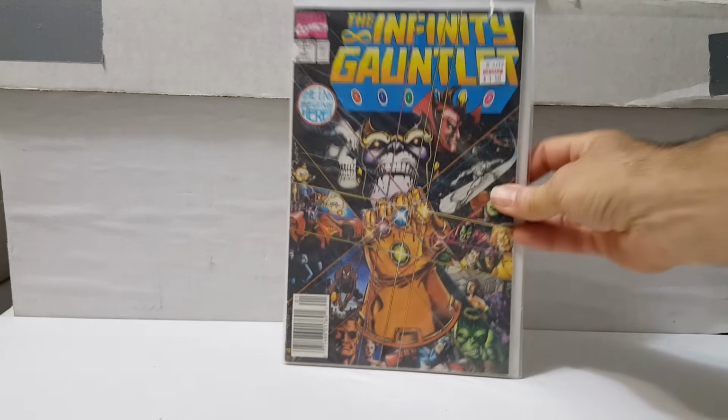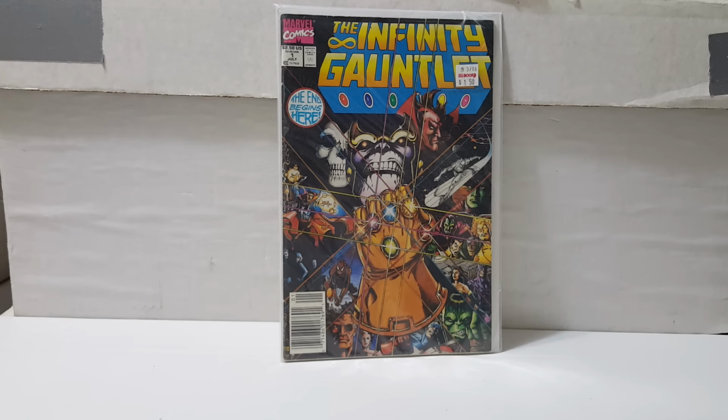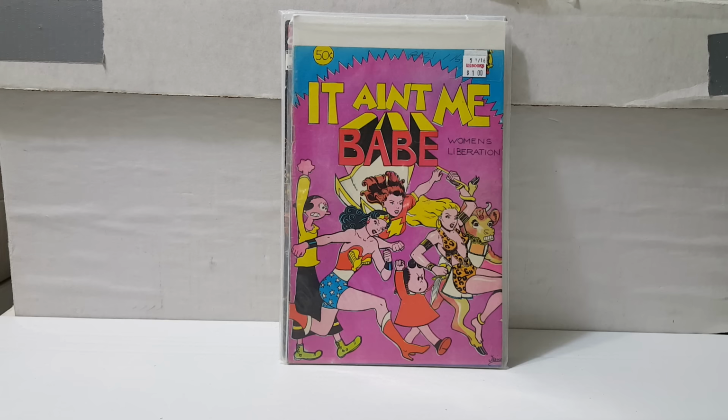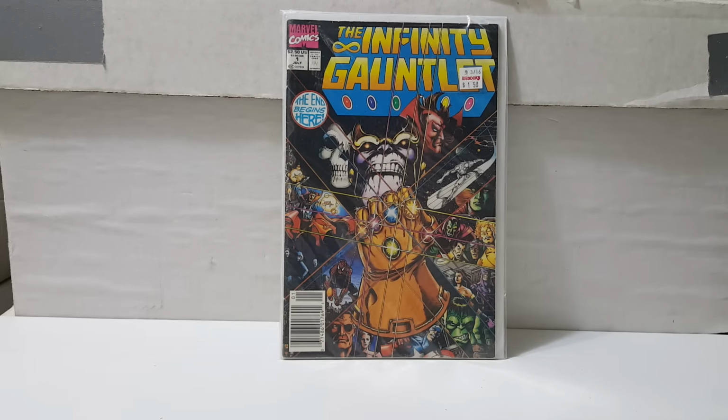All right, here is, I found another copy of Infinity Gauntlet number 1. So if anyone's interested in that, let me know. This one is an interesting book. I saw this on, whose was it? Comic Zombie or something like that. Very cool book. This is called It Ain't Me, Babe. And it's a one-shot that came out in, I think it's 1970 or 71. 1970, and it's by Last Gasp Comics.